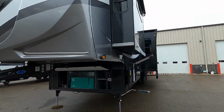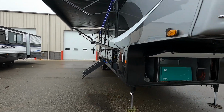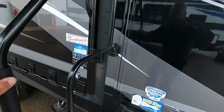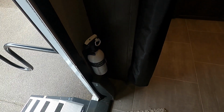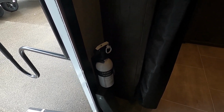And that about covers everything out here. Let's go take a look on the inside. Coming in your entry doorway. First thing I like to point out in every unit is where the fire extinguisher is. Make sure that you and everyone that's camping with you knows that the fire extinguisher is located at the entry doorway in case of an emergency.